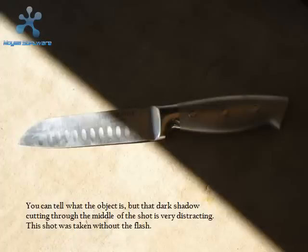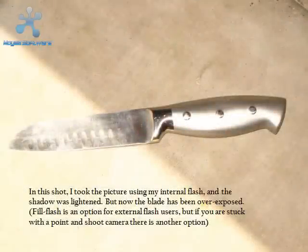So this particular shot was taken without a flash. This is exactly what the scene looks like to the human eye. So let's play around with our flash and see if we can get a better shot. In this shot, I took the picture using my internal flash, and the shadow was definitely lightened. You can see that the handle is much more visible. But now we have the blade overexposed, right?